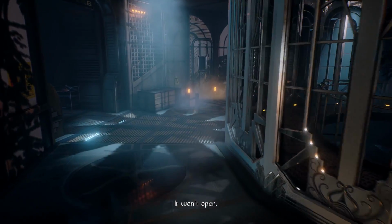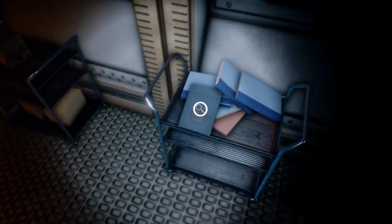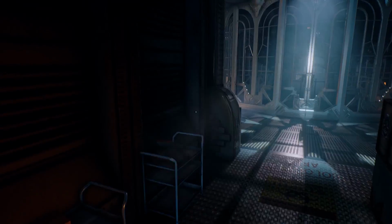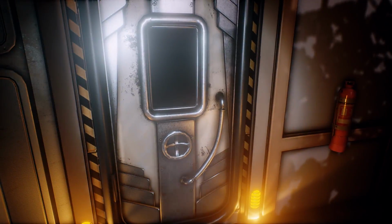Is that where you want me to go? Cause something tells me I should go the opposite way in that case. This one right here? The Expedition Handbook. Let me read that. Phenomenal. Good read. 5 out of 5. But no. Not yet. Just explore the vicinity right here.